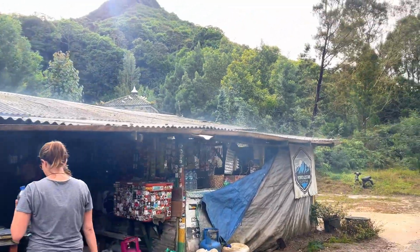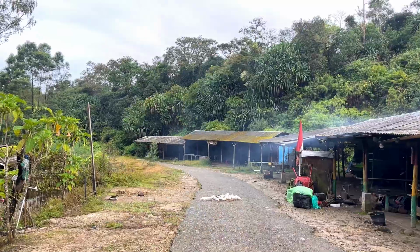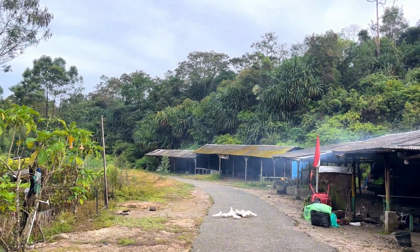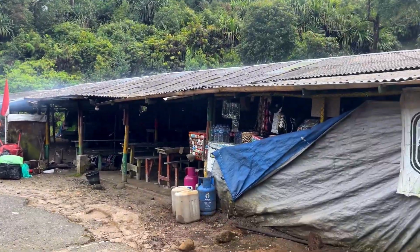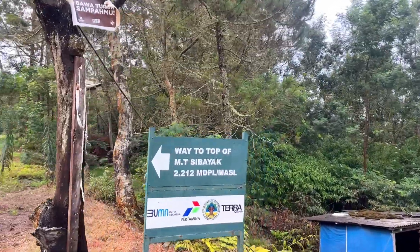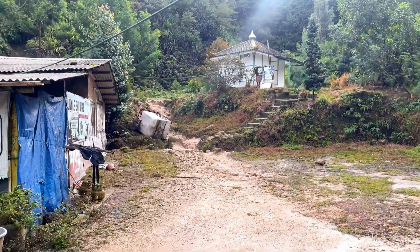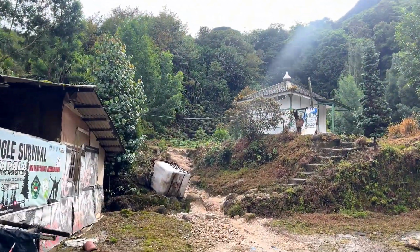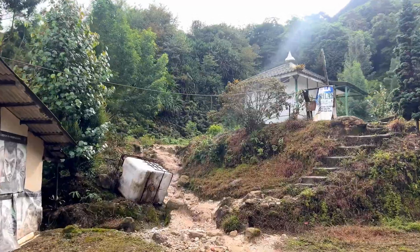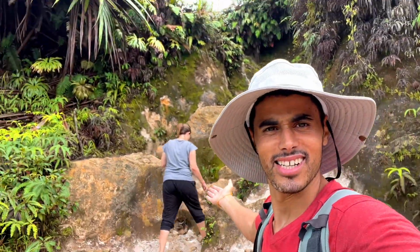So this is the registration, guys. Yeah, this is where you pay. Only one name. Okay. So guys, this is the base camp of the mountain. And this is where you pay. You pay 20,000 rupiah. And this is Mount Sibayak, 2,212 meters above sea level. And just right to the left, the beginning of the trail. This is the beginning of the trail, and it's gonna be a little bit slippery because it rained last night, and we are gonna go all the way up.